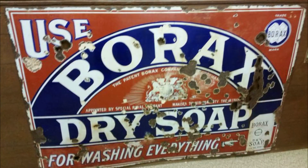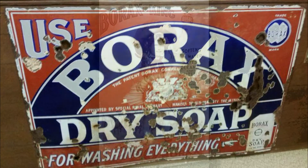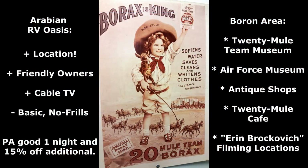But there's more to the town of Boron than just borax and mules. If you have time to unhitch, you can actually drive down to Hinckley, where the movie Erin Brockovich was filmed. Whatever you do, don't leave town before you visit 20 Mule Cafe. It's a Mexican restaurant, but they serve a lot of American food as well, and the food is really decent. And what I really love about it, it's super, super cheap.